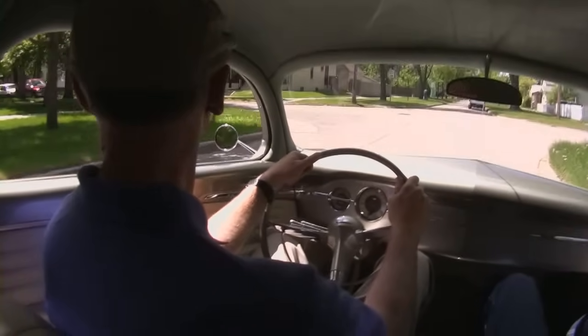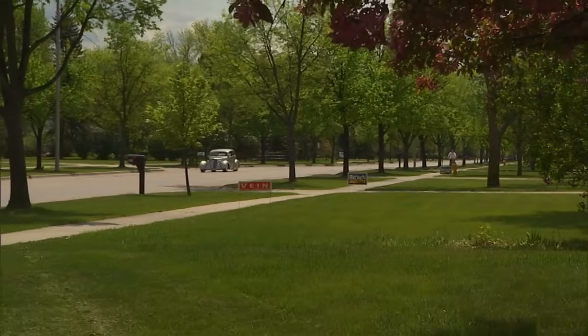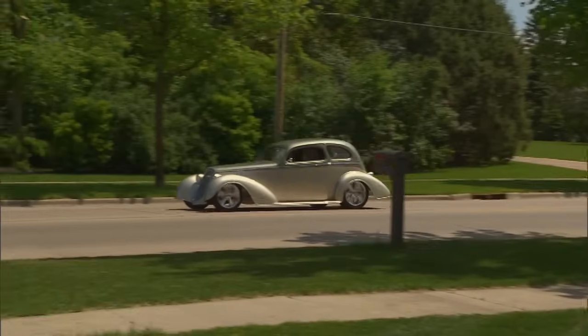Well, this baby drives awfully nice. We actually built it as if it was going to be a car that you could hop in and drive across country. We haven't really done that, but it's capable of it. I really think it is.